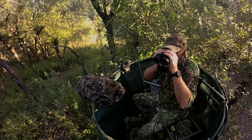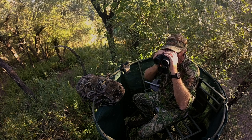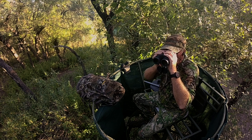Sun's starting to go down. It's not looking real good for tonight, but we still got 10-15 minutes left. Anything can happen.